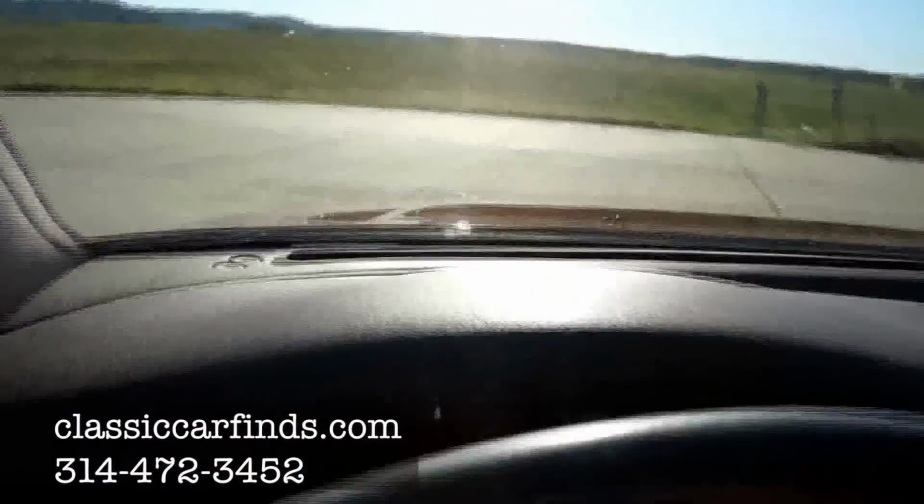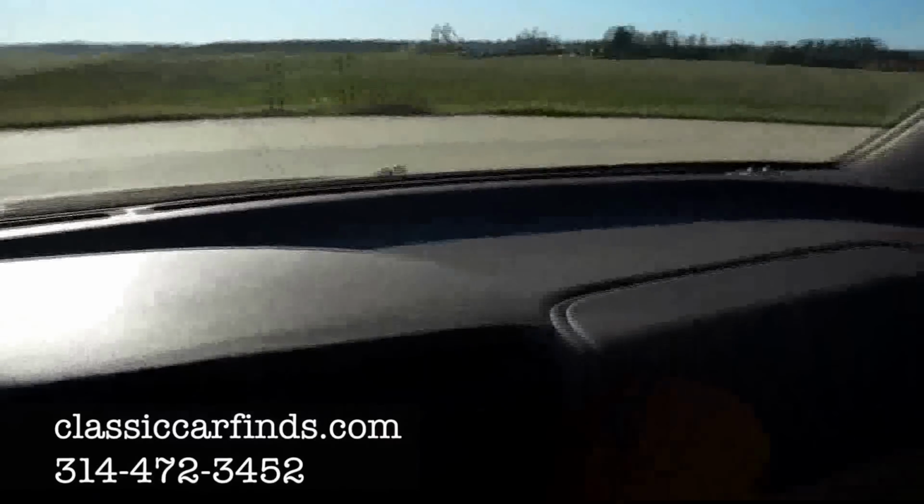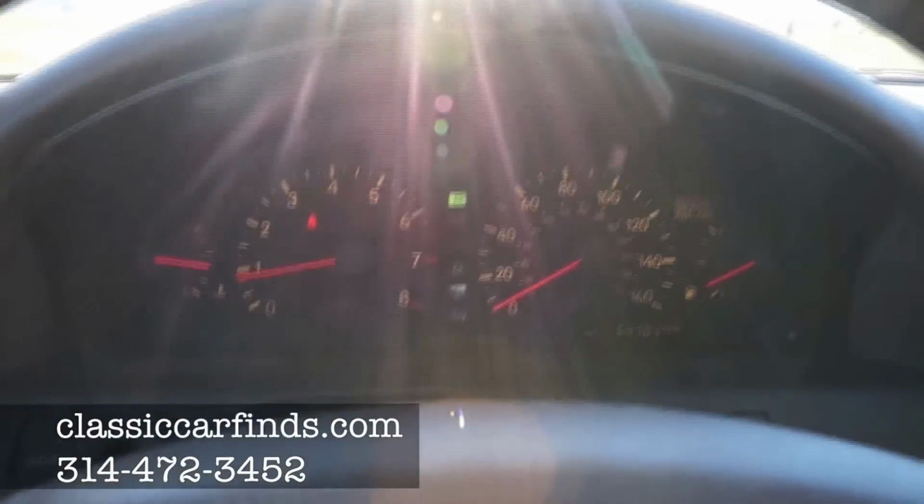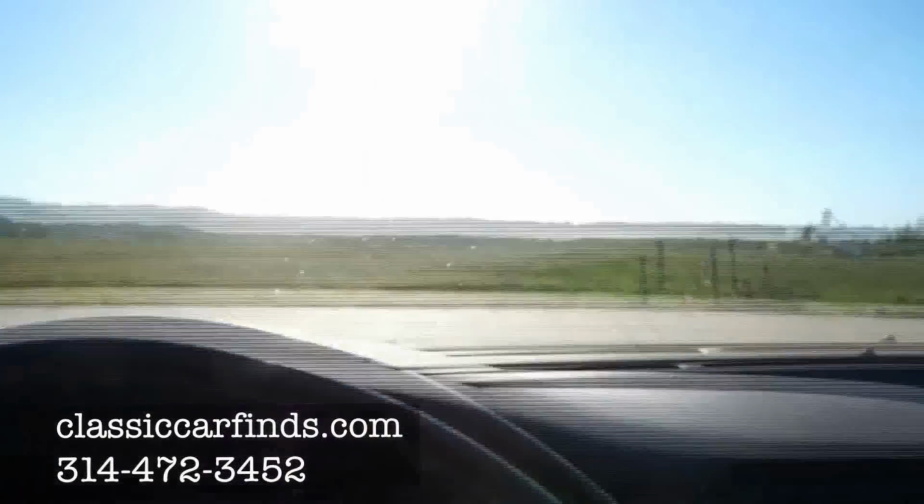Look at that dash. No cracks, no fatigue, nothing like that. And the headliner in here is just beautiful. No sagging or anything like that. I don't even know if Toyotas really do that, but the American cars certainly do. And everything is just clean and in beautiful shape. Look at this armrest. Usually you get these stains on the armrest and cracking and all kinds of stuff like that. That seat over there is in just as nice of shape.